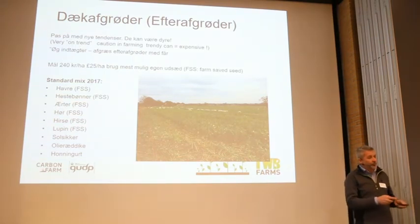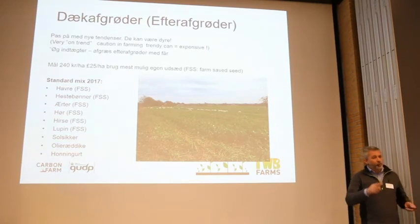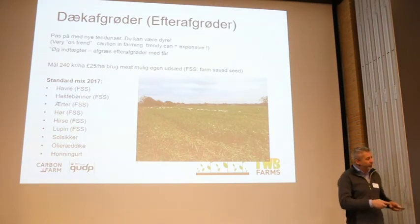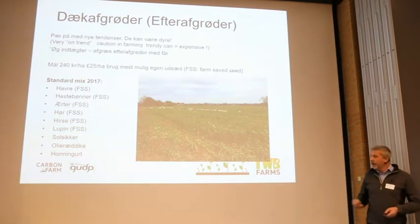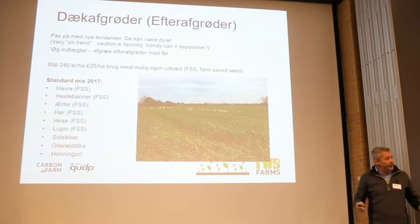usually on the same day of harvest. Sometimes ahead, we sometimes broadcast them into standing crops. We're a bit further south obviously than you, so your time is more limited, so techniques like broadcasting them a week or two before harvest into the standing crop may be more relevant to you to get enough growth before winter sets in. I tend to keep them cheap, generally speaking.